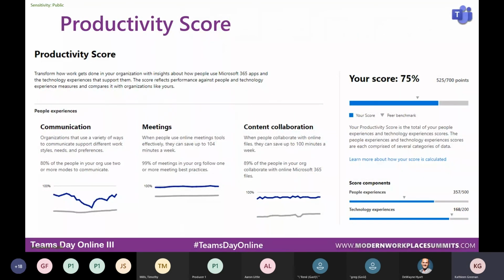There is also a productivity score, which I want to make you aware of. So it's in your tenant. Again, if you're an administrator, you can go into your reports and you can view your productivity score. And your score here is actually benchmarked against similar sized organizations to you. And what you can see is how people are communicating, what tools they are using for meetings, how people are collaborating on their files, how many people are working together. The idea is not to spy on your employees. The idea really is to understand how the technology is being used and the technology experiences of your employees.